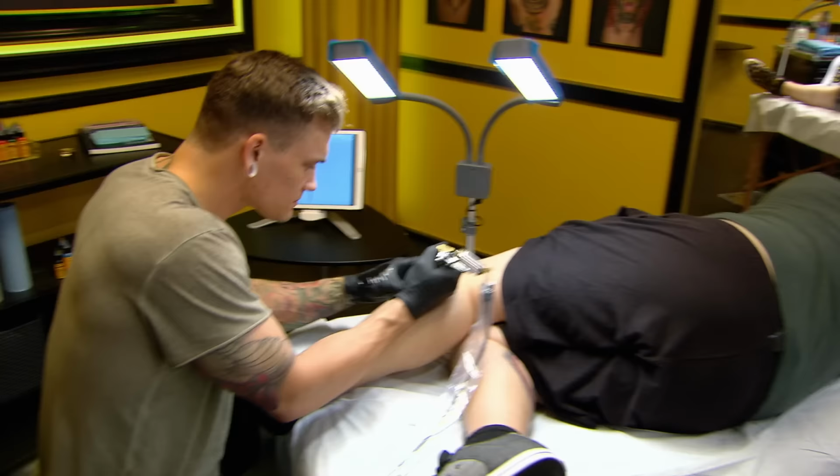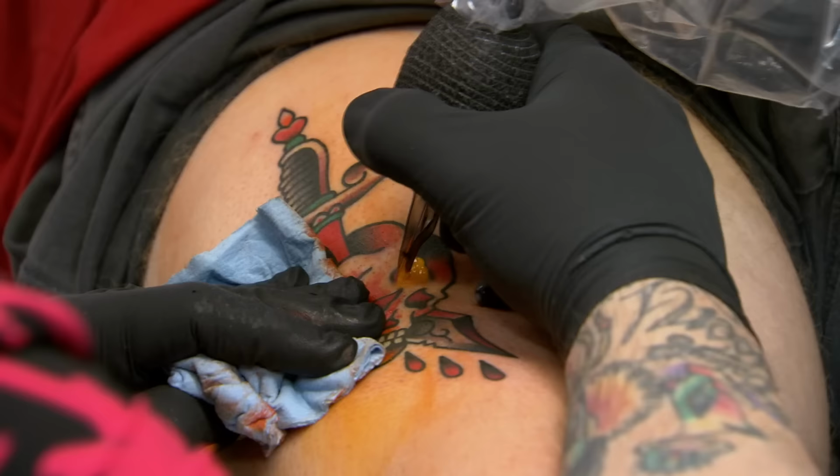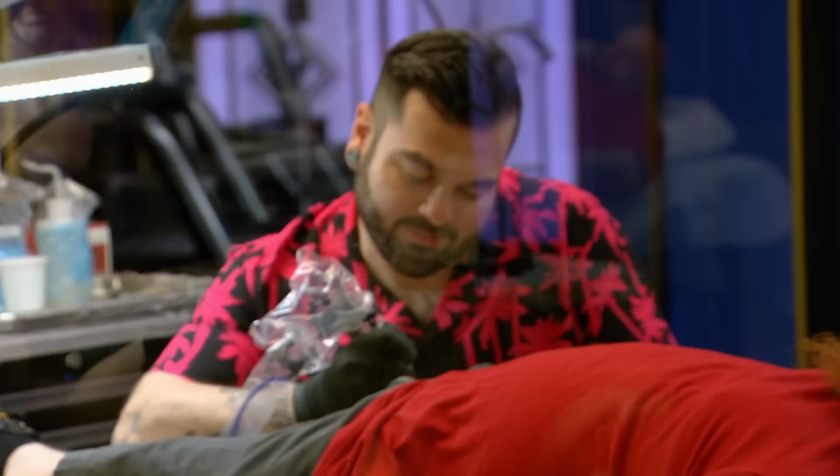I'm just happy that my design really is that much better than Pons. You know, the whole time I was drawing this, I was a little nervous about the size. Now I'm thinking to myself, I probably could have gone a little bit bigger.